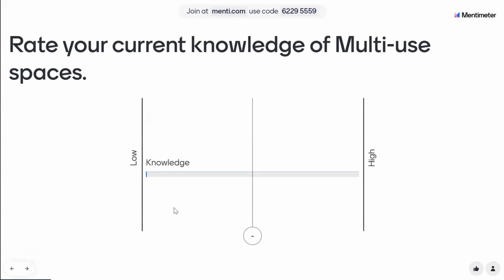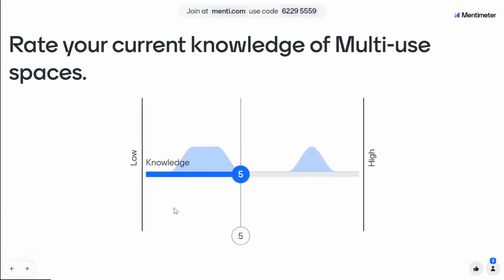So we'll start off with a very simple Menti question. If everyone could just rate your current knowledge of multi-use spaces, and we can make sure everything's set up and everyone's logged in before we move on. Lovely, got some thumbs up, that's good. Spoiler alert, there's another one of these right at the end, so we'll hopefully see an increase.